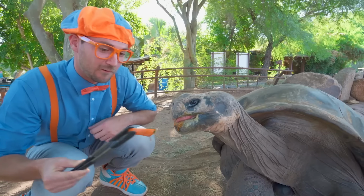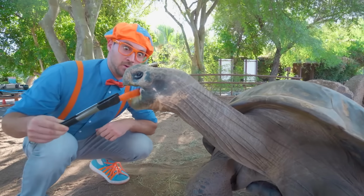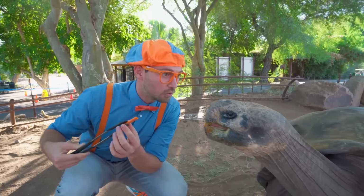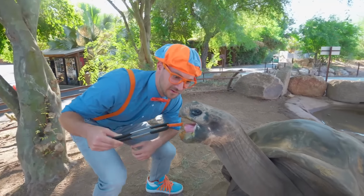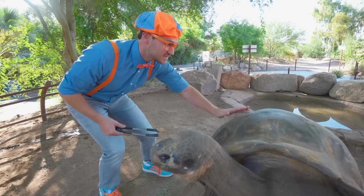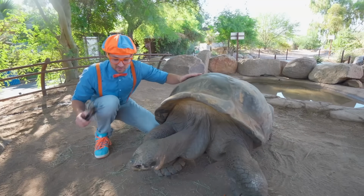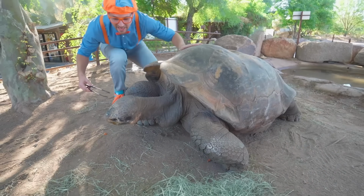Whoa! Oh, whoops, it slipped. Here you go. Whoa! Okay, would you like a little bit more? Yeah? Okay, here you go. Oh, there you go. Whoa! This tortoise is about 550 pounds. Whoa. That is really heavy.